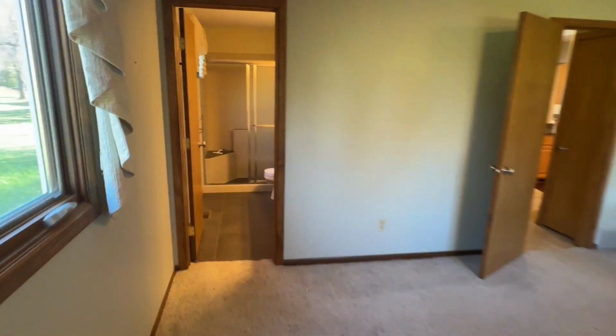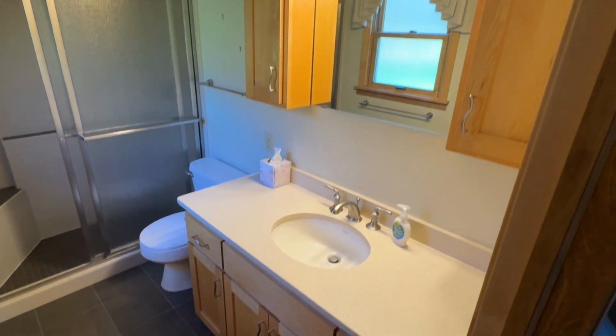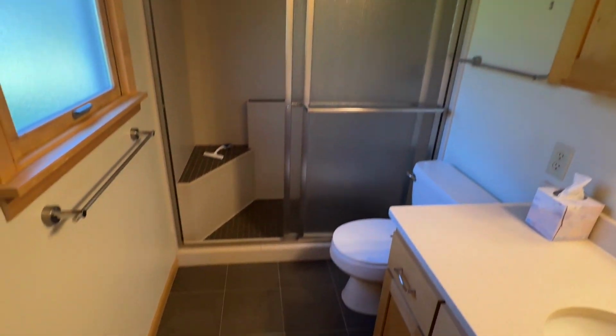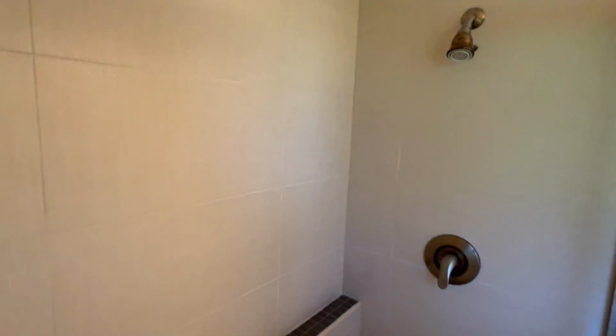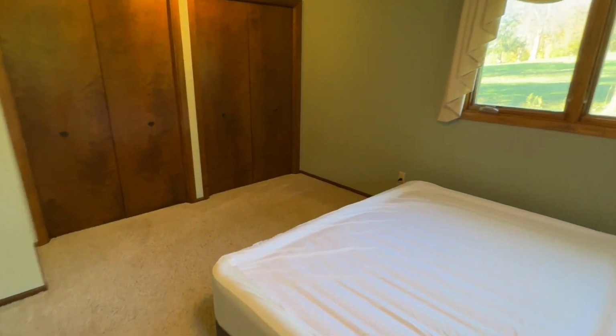We'll check out our ensuite bath. Again, nice cabinetry with the sink vanity. Got your mirror in between. And then tile floors, again, your toilet and standing shower. This also is a tiled shower. Grout lines are in great shape. And then you do have a little bench there. Okay, the air mattress will get removed. Don't worry about that.